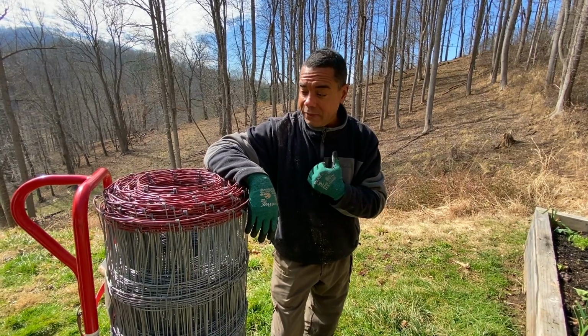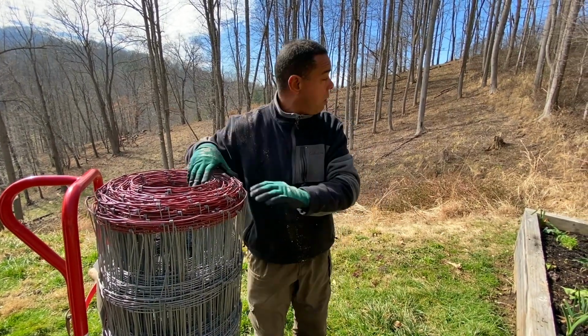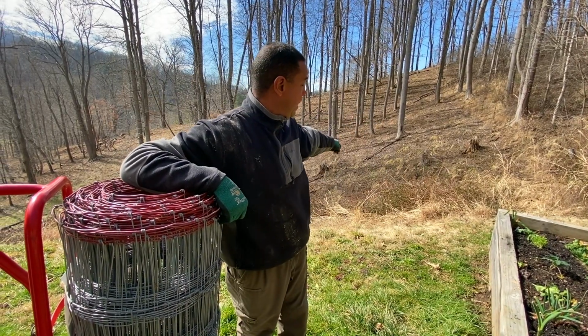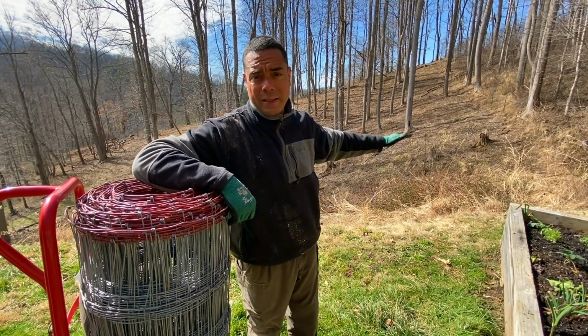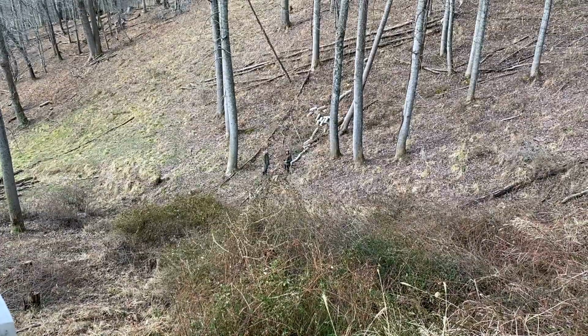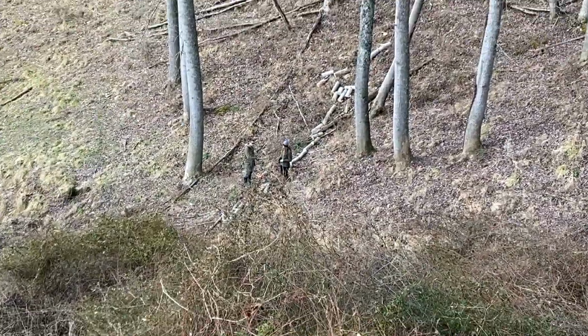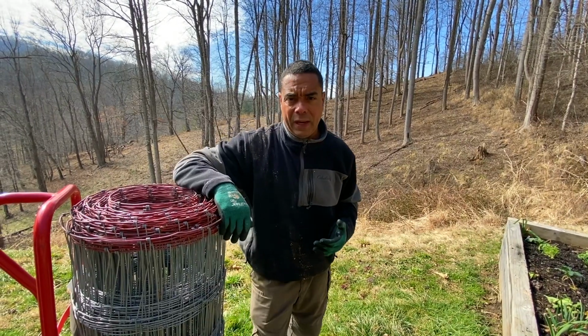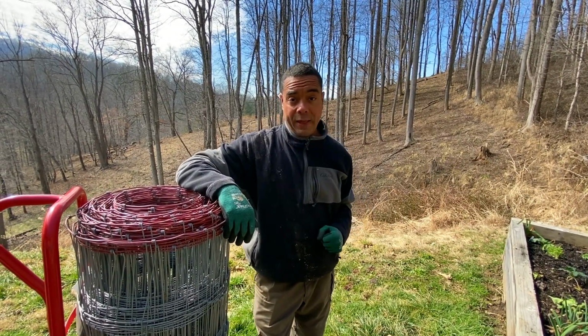But the problem we have today is we need to get this wire to that side of the property, but in between us and it is a giant chasm, literally a cliff, that from where I'm standing to the bottom of it, maybe about 30 feet. So we need a solution for that.